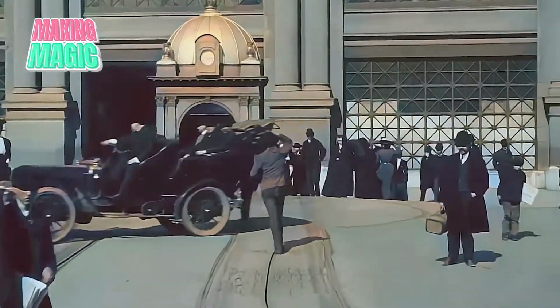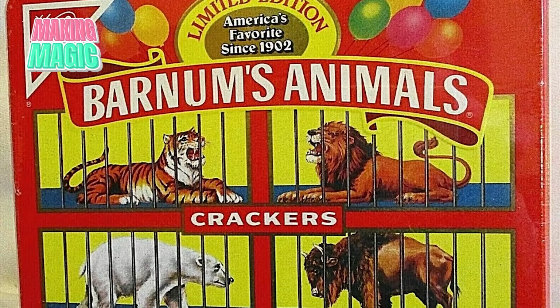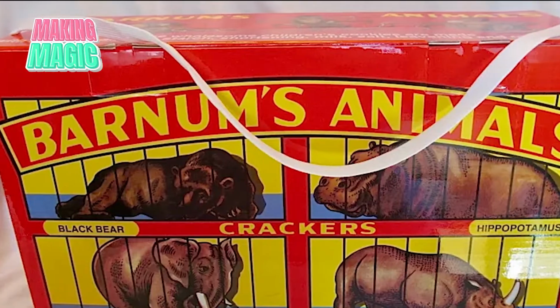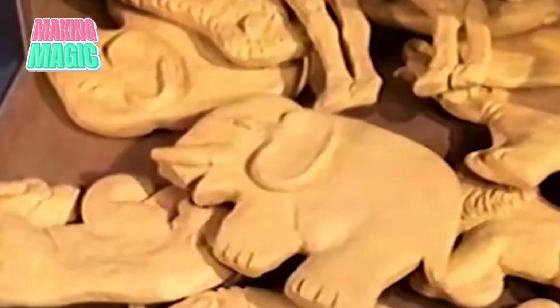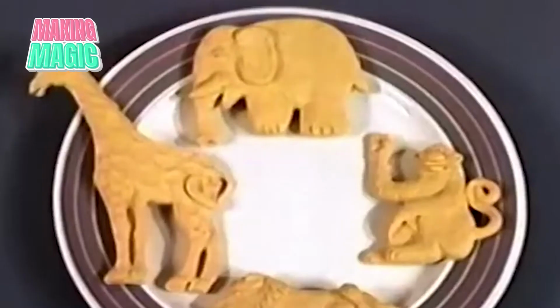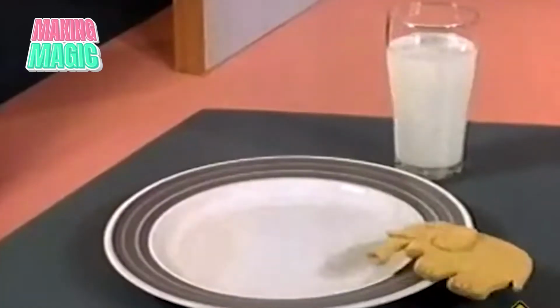Now let's take a step back to when you were a kid. Remember opening that bright circus-themed box of Barnum's animal crackers? I know I do. That string on top made it look like a little suitcase, almost too fancy to be a box of snacks. It wasn't just the taste of those sweet, crunchy crackers that got you hooked. It was the experience. From lions to elephants, each cracker was like a miniature ticket to your own animal safari.